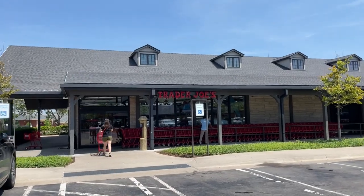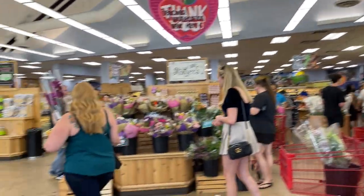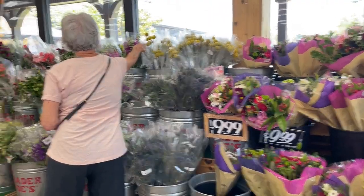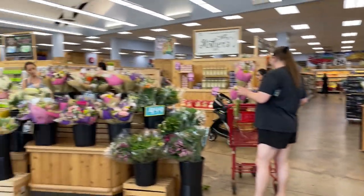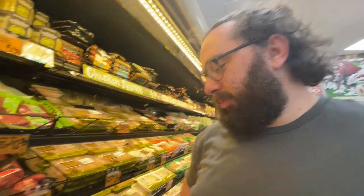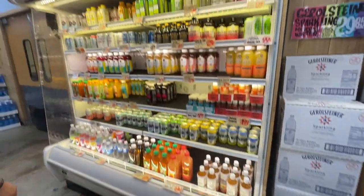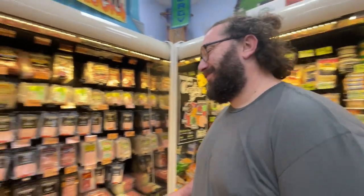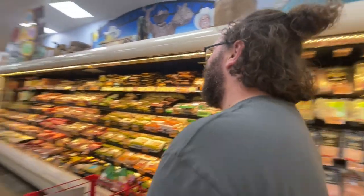Here we go. It's busy in here. Wow. First stop is picking out some flowers. I just love flowers. Eric's got to get some sort of steak here in this section. He's a steak boy, aren't you, Scrimpy? Mm-hmm. Scrimpy, you want any kombucha? Nope. Eric looking at the bougie cheese section after he got his bougie $20 steaks.